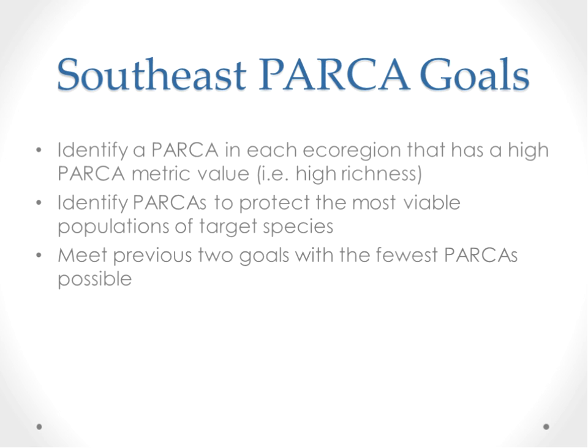So our goals, when going to the state meetings, were to identify PARCAs in each ecoregion that have a high PARCA metric value, i.e. those high richness areas or those areas that hold a disproportionate number of imperiled taxa. We wanted to identify PARCAs that protected the most viable populations of target species, generally rare or imperiled species. And we wanted to meet these two goals with the fewest number of PARCAs possible, so these areas really got the attention they deserved. If we covered the entire state or region in PARCAs, they wouldn't be as effective.